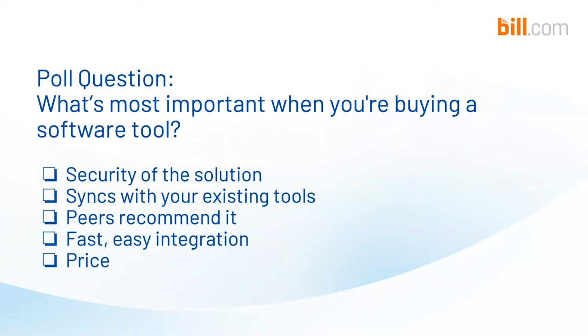Security of the solution, syncs with your existing tools, peers recommend it, fast and easy integration, price.